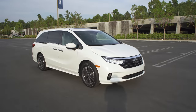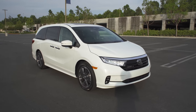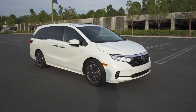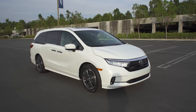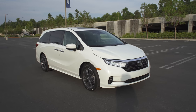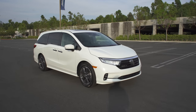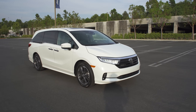All right, everyone, let's go ahead and check out the updated Honda Odyssey. Now, this minivan has for a long time been one of Honda's best vehicles. I think it's still one of the best vehicles that Honda sells because it just has everything you would want in a family vehicle. And I think that if I were to put my pride aside, I would really say this is a better choice over something like your traditional SUV.